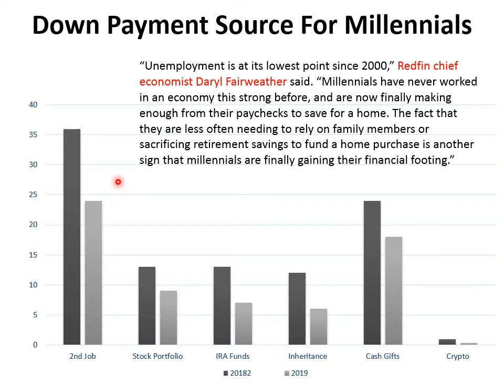And compared to last year, we can see the down payment coming from a second job, which in 2019 was down to 24% from 36. Also, people are not cashing in as much from their stock portfolio, and especially they are not cashing out on their IRA funds. Inheritance is another source for millennials. It's only about half of what it was in 2019. Cash gifts are still pretty strong, even though they're also down. And a lot of people maybe sold some cryptocurrency to move from a volatile to a more solid investment, real estate.